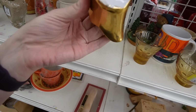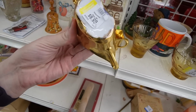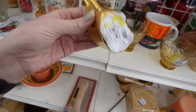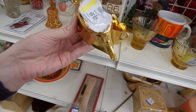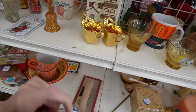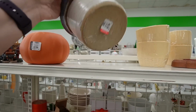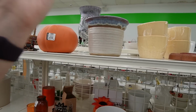Those look like they could be Picard. Yeah, they're not marked on the bottom. Ooh, $9.99. Yikes. $9.99. And it doesn't say anywhere on there that it's for both. It's $9.99 and $9.99. That's $20 for that creamer and sugar. That's a little intense. There's some art pottery. There's no markings on that though. I think that's probably like a flower pot.